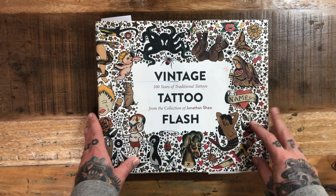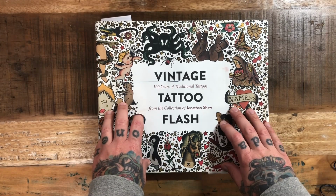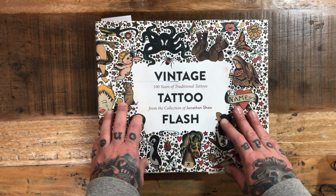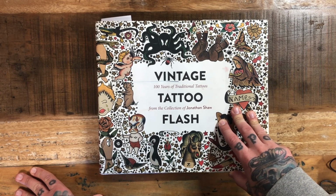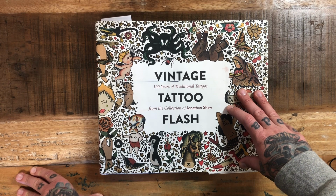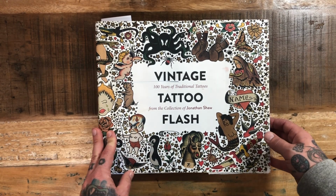Alright, today we have Vintage Tattoo Flash, 100 Years of Traditional Tattoos from the collection of Jonathan Shaw. I will preface before we get into this book, since we are dealing with traditional American and European tattoos, some of this stuff can be kind of prejudiced in its imagery and sometimes outright racist. I don't think there's too much of it in this book, but I just wanted to reference that point. That's kind of a history of American and European traditional tattoos. It's not the greatest thing, but it is something that is prevalent.